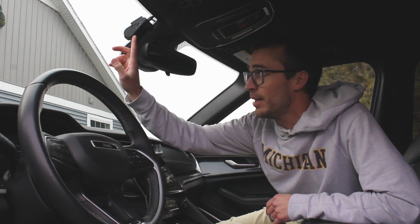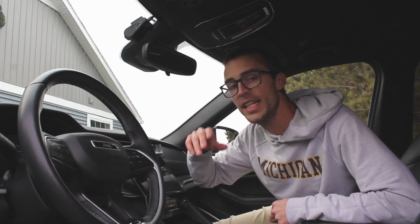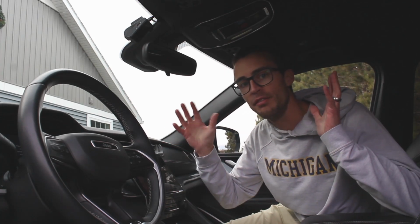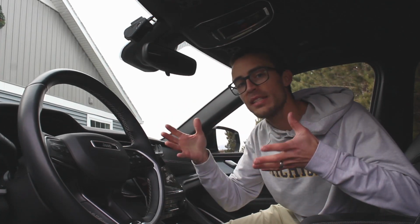The next thing I always do when I get a new car is install a dash cam, and I have that right up here. It's kind of hard to see with the sun. A dash cam will record the front and the rear of your vehicle all the time, and if you ever get into an accident, you can very easily prove who's at fault.